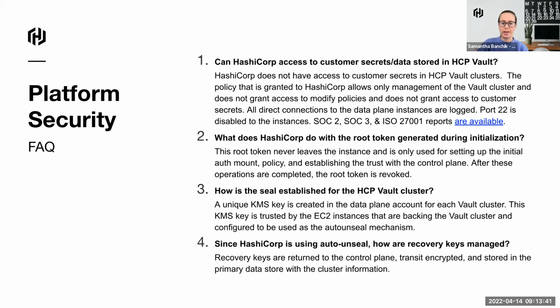But as I mentioned, we don't have any access to any individual secrets or policies. We can't make changes on your behalf. And as far as the top level namespace or root access, that's immediately revoked as soon as we're done spinning up your cluster.